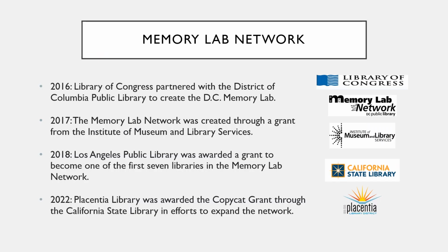The Placentia Library Memory Lab was made possible through the efforts of the following organizations. In 2016, the Library of Congress partnered with the District of Columbia Public Library to create the DC Memory Lab. In 2017, the Memory Lab Network was created through a grant from the Institute of Museum and Library Services. In 2018, the Los Angeles Public Library was awarded a grant to become one of the first 7 libraries in the Memory Lab network. In 2022, the Placentia Library District was awarded the Copycat Grant through the California State Library and efforts to expand this network.